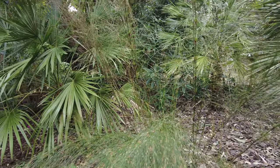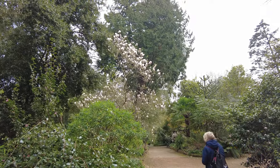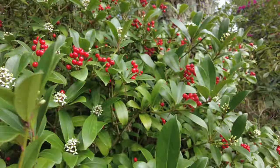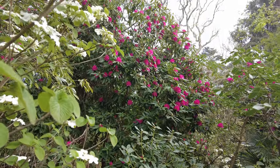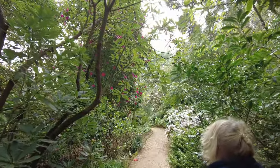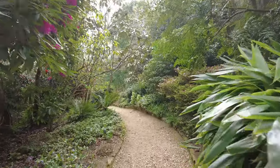I love how delicate this is, look. Yeah, delicate, fragile, like me. Lovely magnolia tree. Well, I have to say there are some gorgeous smells as you walk through here, and it's not just Kim.